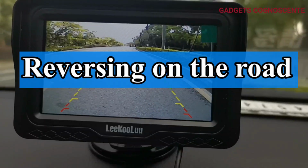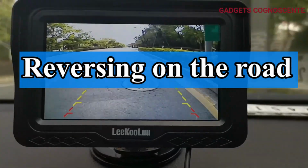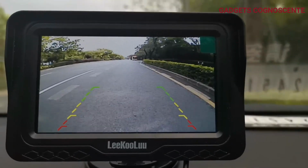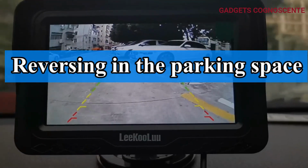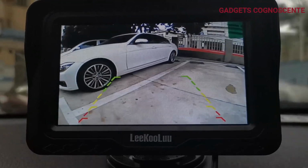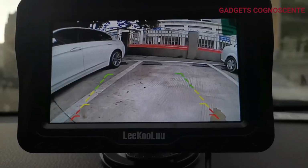Number 3. The LeeKooLuu Backup Camera Monitor Kit is a reliable and easy-to-install accessory for your vehicle. The reverse camera and monitor are connected directly via a 4-pin cable with a power cord connector. You can power it to reverse lights when the vehicle is in reverse gear, or you can connect it directly to a 12V source fuse box or cigarette lighter/power point/ignition switch for continuous use.